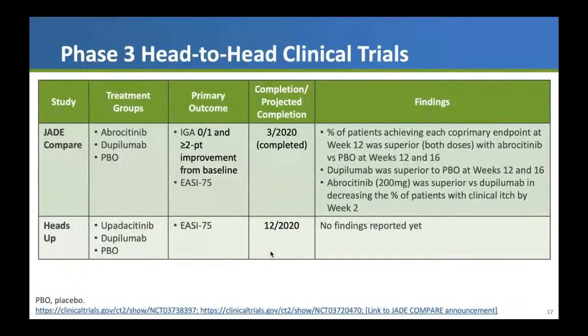And they had a co-primary efficacy endpoint. And at week 12, again, you're looking at week 12, abrocitinib was found to be statistically significant versus placebo. That's important to point out, that this is an oral drug. And when you looked at this compared to dupilumab, the active control, the primary endpoint also demonstrated superiority to placebo.